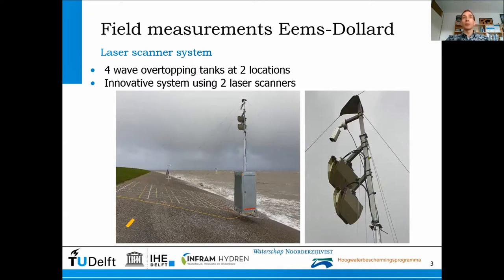The system further consists of a video camera with a frame rate of 50 frames per second used to analyze the run-up and an accelerometer to detect vibrations of the system.